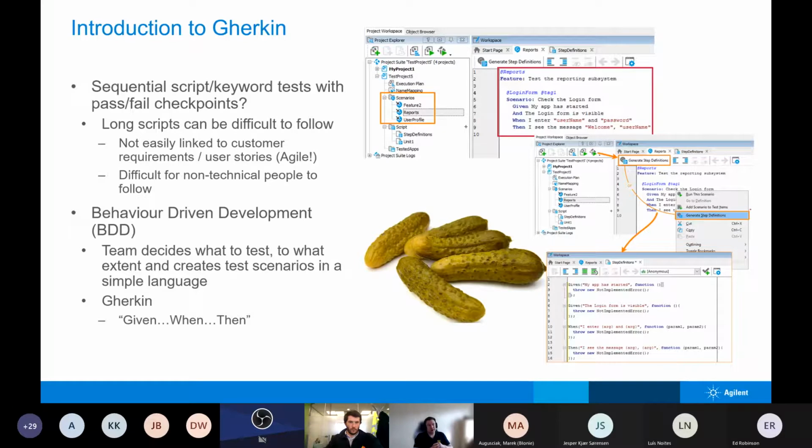And what you do is create test scenarios in a simple language called Gherkin. The basic structure of it is: given X, when Y, then the result should be this. I think James McNally has talked about this for unit tests. It's a good way to structure unit tests as well, like: given I've just acquired some data, when I press the analysis button, then I should get a value of 5, for example.